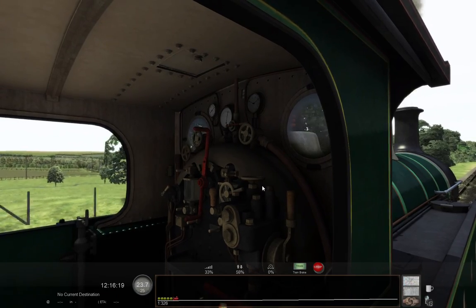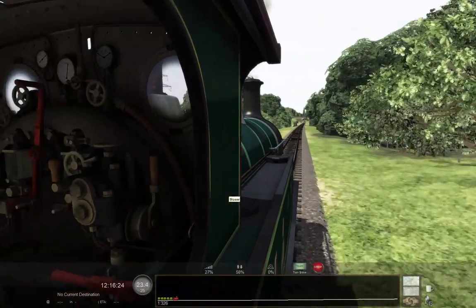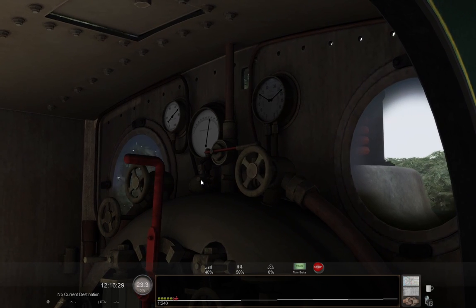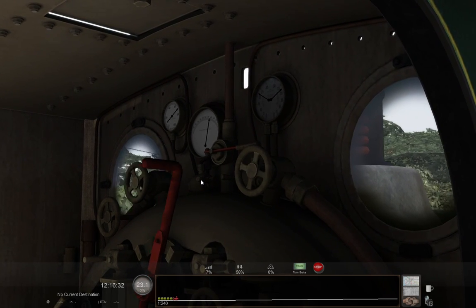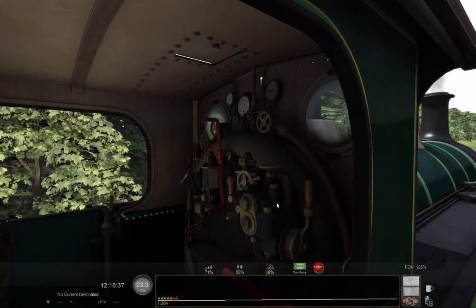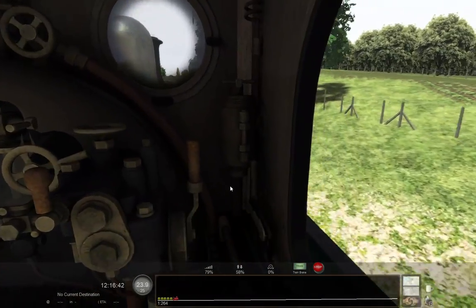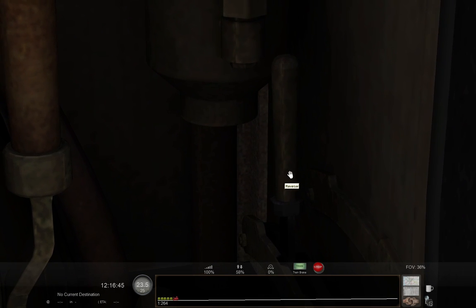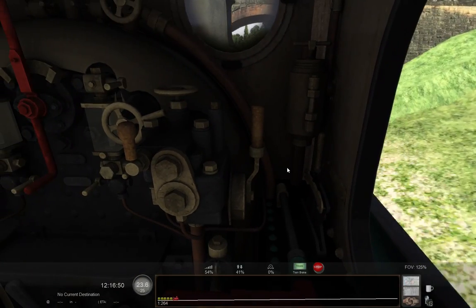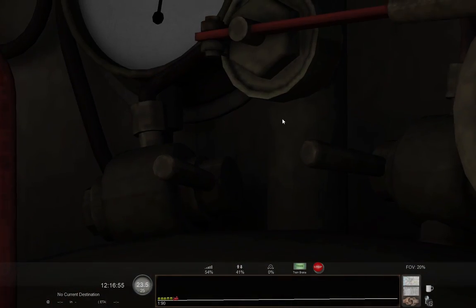There we go, look at that. 23 miles an hour, look at that. It's doing a little dog. What is that? An injector. Oh. Yeah, I have no idea what this red bar is for. Look how tiny the reverser is. Look how tiny that is. Tiny little reverse lever. Look, and the whistle. Look at the little whistle lever.